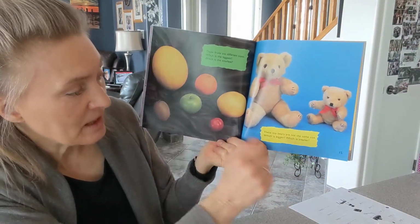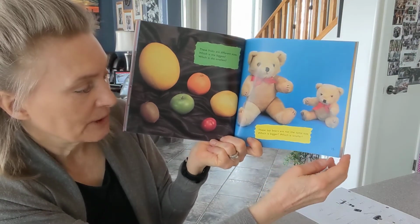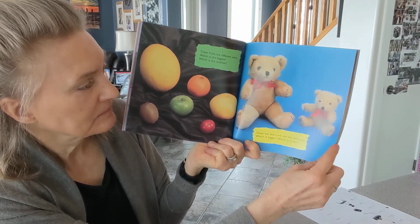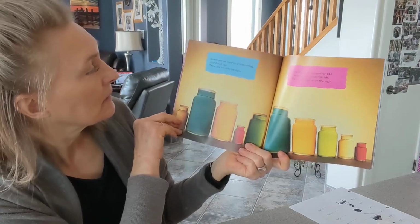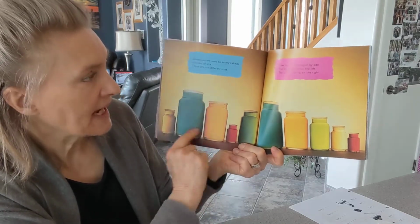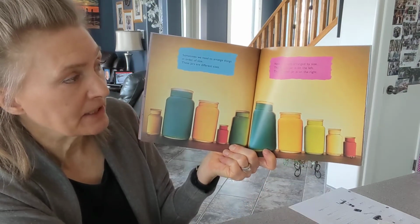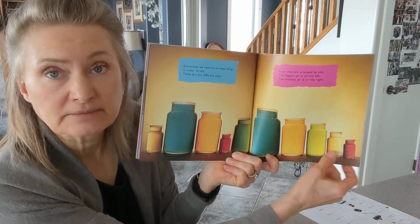These toy bears are not the same size. Which is bigger? Which is smaller? The one on the right or the one on the left? Sometimes we need to arrange things in order of size. These jars are different sizes. Now they are arranged by size. The biggest jar is on the left. The smallest jar is on the right.